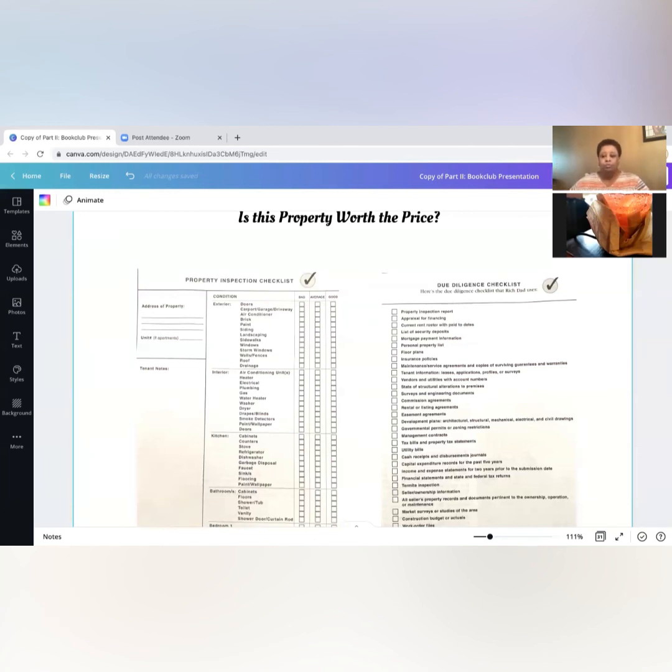So these forms are actually great. You want to create a history, have a file cabinet, have a filing system. And even after you fill it out, now with technology, you could just upload it and store it that way if that's easy, if you're that type of person, versus having a lot of paperwork, because that does pile up after a while.